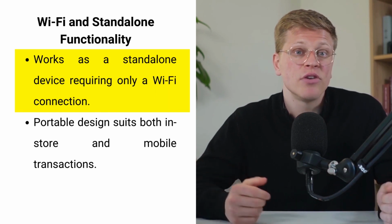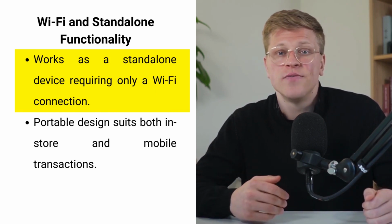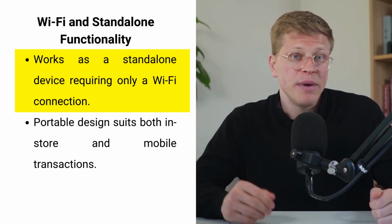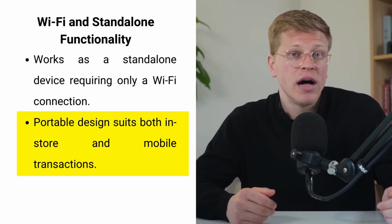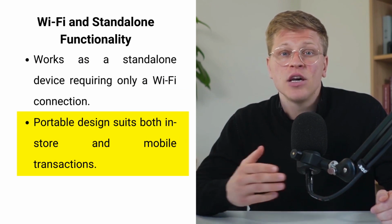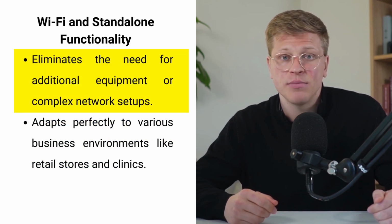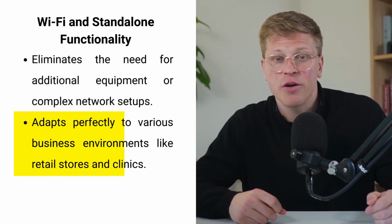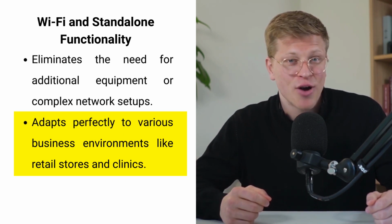Wi-Fi and standalone functionality. Unlike other payment systems that require extra equipment and complicated setups, the Helcim Smart Terminal is fully standalone. Just connect it to a Wi-Fi network and you're ready to start processing payments right away. Its portable design makes it suitable for in-store and mobile transactions, so you can accept payments wherever your customers are. There's no need for additional gadgets or complicated setups, making the Helcim Smart Terminal convenient and easy to use. Whether you're managing a retail store, clinic, or a mobile business, it adapts perfectly.